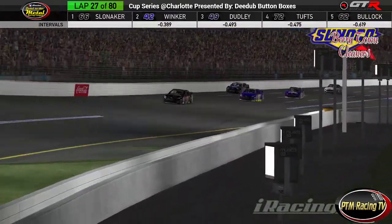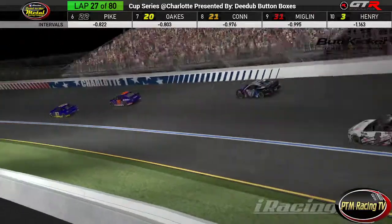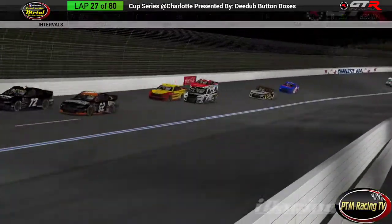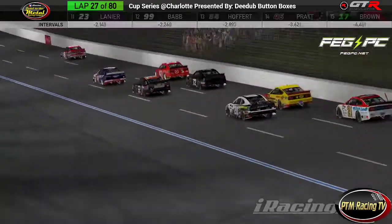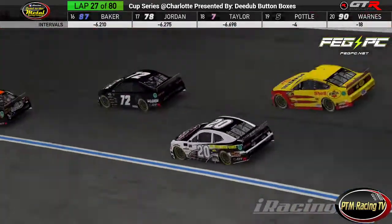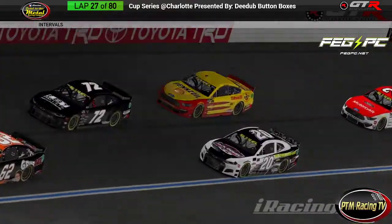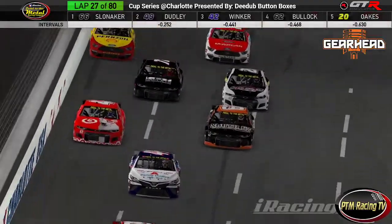Phillip Brown going into the end zone here. A little trouble down there for the closer, Cindy Taylor. The 07 slowing down badly here. Couldn't quite tell what happened or transpired there, but right now at the moment, the 20, Jeffrey Oaks, is going to go out of here with the number 22. No number on him, but it's the Pennzoil Shell, Brandon Pike, as he marches them off of the corners of turn 4.